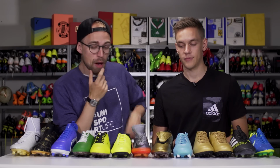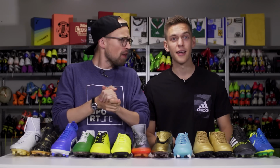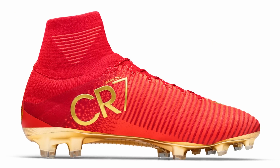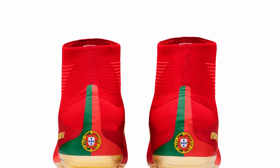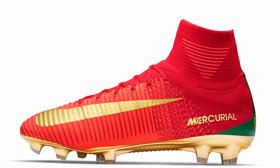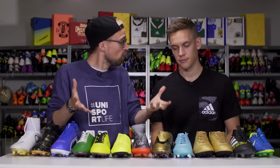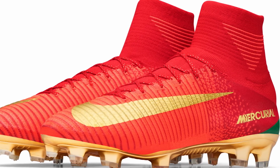But Joltter, there are a few boots that we don't have on the table. Quickly, there are the CR7 Campeões. It's red. It's got the Portuguese colors. There's a bit of gold on it. Looks beautiful. 75 pairs worldwide. It's a beautiful boot, and I really want my hands on it. It's just never gonna happen.